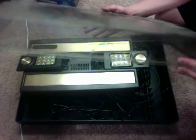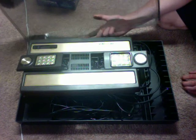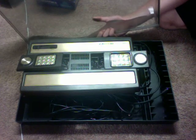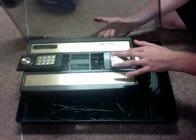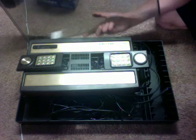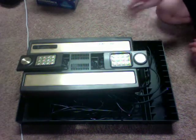I didn't know he had the actual Intellivision console. I was originally just getting the games, but I said, all right, I got a console as well, might as well give you it. So, it's a really good Intellivision, condition, Model 1. Comes with this cool case. A little dusty. The Intellivision in really nice condition.